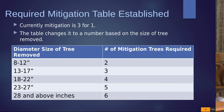We're proposing changes to the mitigation requirements. Currently, the mitigation is a 3-to-1 mitigation. We're proposing to change it to a table based on the size of the tree that you're removing. So if you look there, an 8 to 12 inch tree would be 2, and then as the diameters increase, the requirement for a replacement tree would increase. You would have to do 3 replacement trees, 4 replacement trees, 5, and 6.